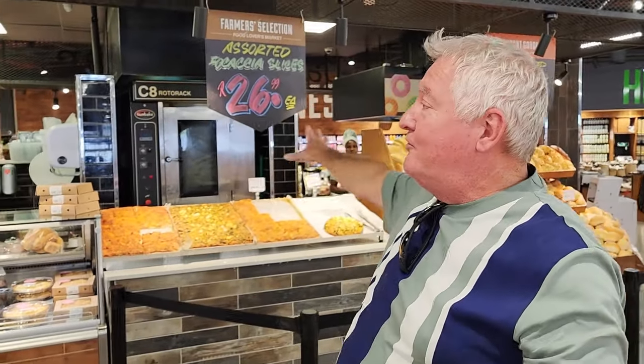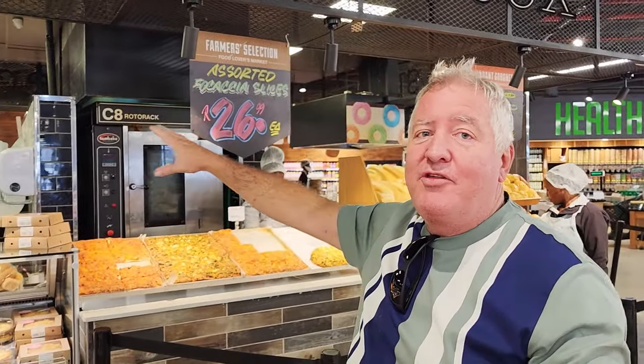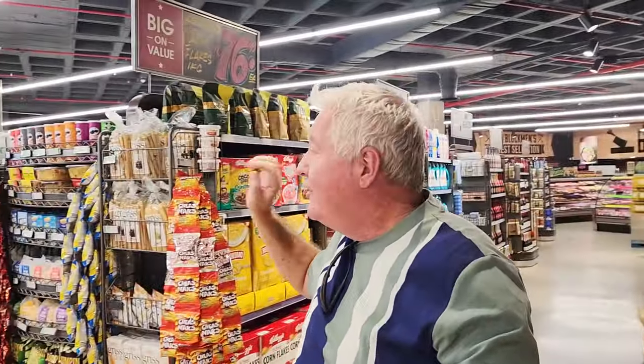You come to Food Lovers because of all of this that you've just seen with the meat and the yummy foods and everything. But it is still a grocery shop. You can still come and get your regular groceries.